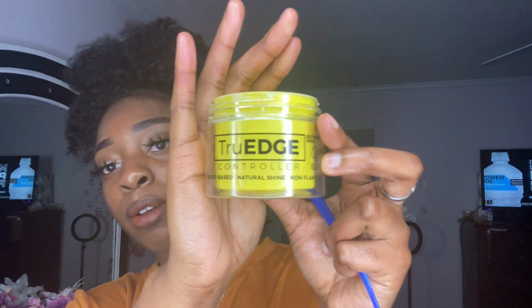Okay. So the edge control I'm going to be using is Edge Boost. No, this is not Edge Boost. This is knockoff Edge Booster, baby. This is True Edge. Can y'all see it? Okay, y'all can see it. So this one I'm going to be using to do my baby hairs. You dig?